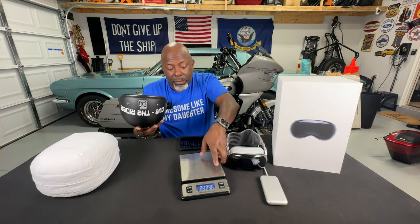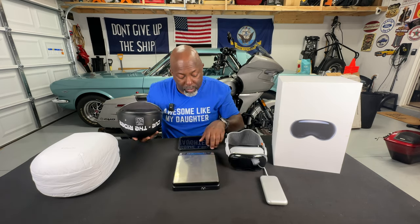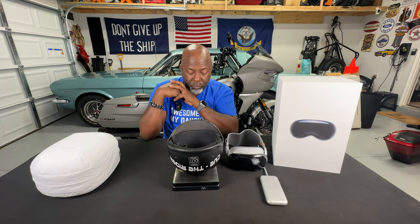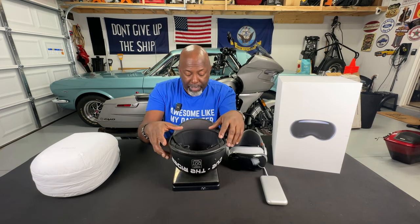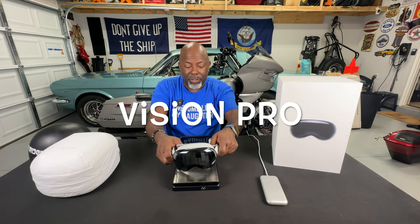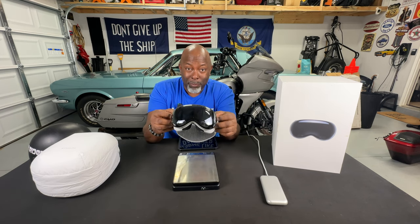A lot of you are probably familiar with this helmet, super lightweight. So let's weigh this helmet. I'm gonna turn it to the side so I can see it a little bit. Okay. So the Badass helmet comes in at 1 pound, 6.9 ounces. Now let's weigh our Oculus, or Oculus. That's Vision Pro. And it comes in at 1 pound, 6.1 ounces. This is actually lighter than the Badass helmet.